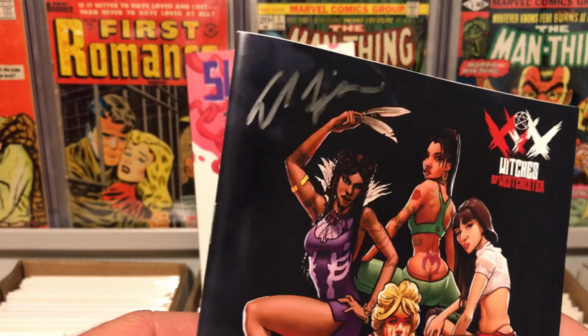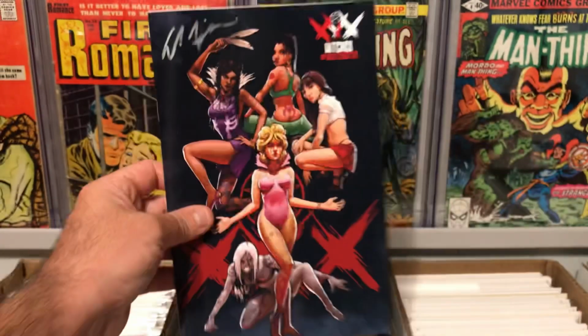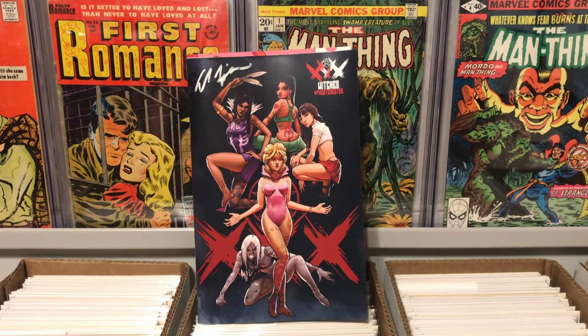He did autograph it for me, so that was kind of cool. Looks like it smudged a little bit, but no big deal. I ended up paying $5 for this, and he signed it for me. He had a couple different horror type comics.